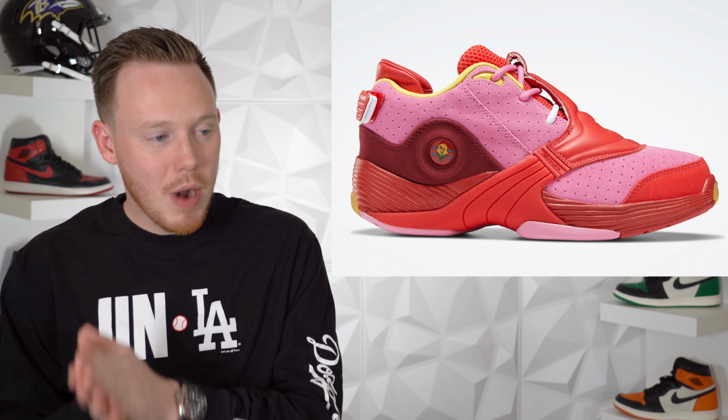Will I buy it though? Probably not. Like I've said a million times, I'm an Iverson fan. This is an Iverson sneaker. Even the colorway looks solid. It's just not something that I really feel like I need.